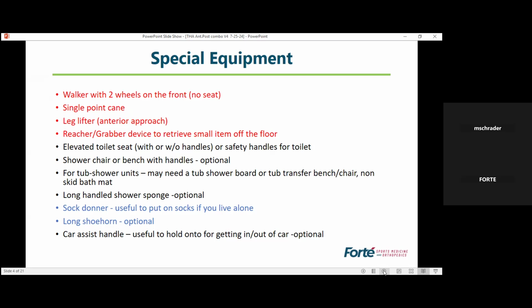And the last item there is called a car assist handle. Again, you can Google this. It is a small device that is helpful to place in the locking device of your car frame. And it provides a handle for you to use to help stand up and sit down controlled in your car. So the top four you really have to have. The others kind of depend on what your needs are and what you already have at home.